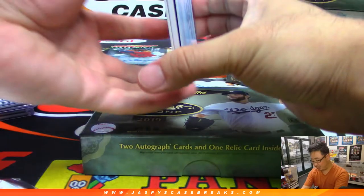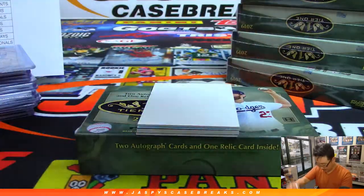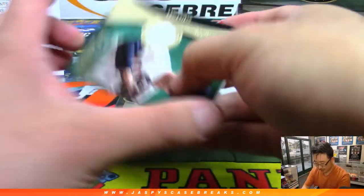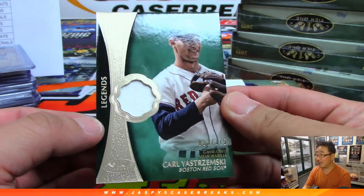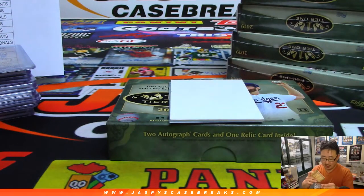Ooh, a redemption. Let's hide that. Any guesses on that redemption for bragging rights? We got a Legends jersey. More Red Sox, 23 out of 175. Legends game used memorabilia for Josh and the Red Sox.